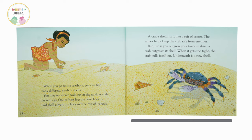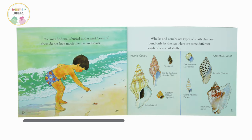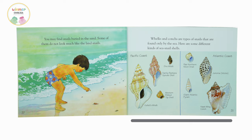But just as you outgrow your favorite shirt, a crab outgrows its shell. When it gets too tight, the crab pulls itself out. Underneath is a new shell. You may find snails buried in the sand. Some of them do not look much like land snails. Whelks and conches are types of snails that are found only by the sea. Here are some different kinds of sea snail shells.